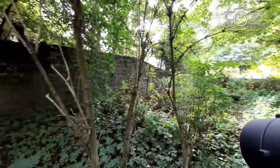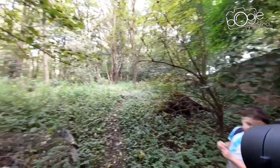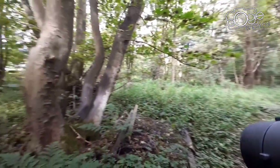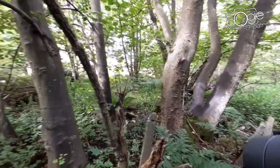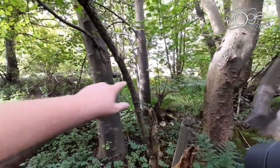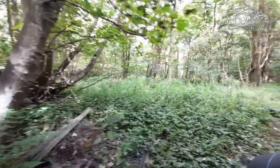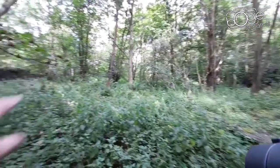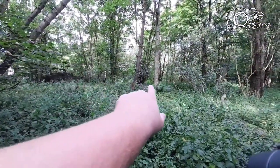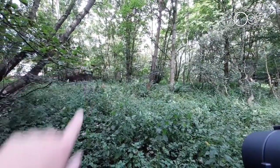Right, so we've got the end of the path here, and we've got some sort of remains. Around this area was the Duncan pit part of the Wemyss colliery, and there's a lot of kind of old fence posts, and there's a pile of roof tiles over there. Don't know how recent some of this is, but we've got more fence posts there, and then this over here as well.